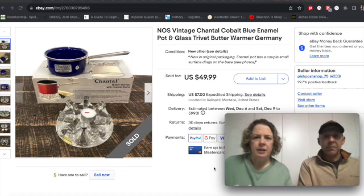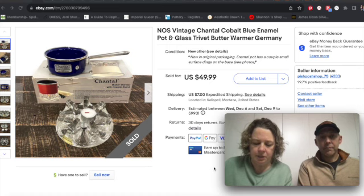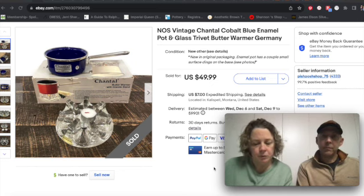Chantal, I think they still make pots. I feel like I've seen the brand at TJ Maxx or something. Anyway, we didn't sell that for $50, but we did sell it for $40. We took an offer for that.